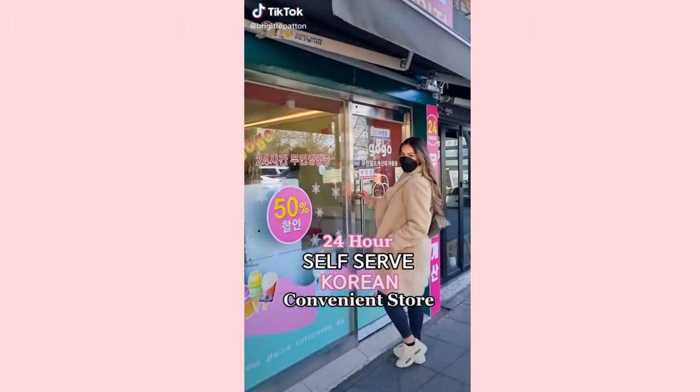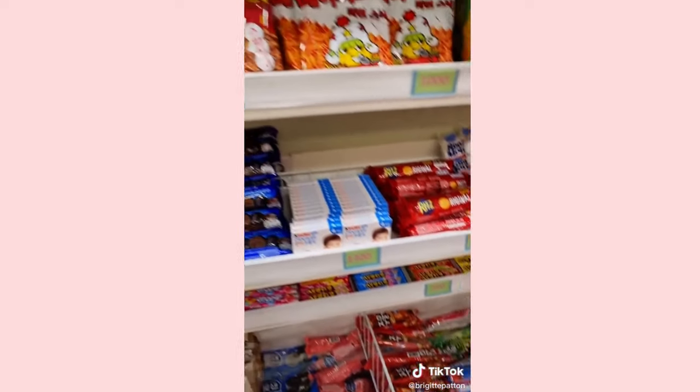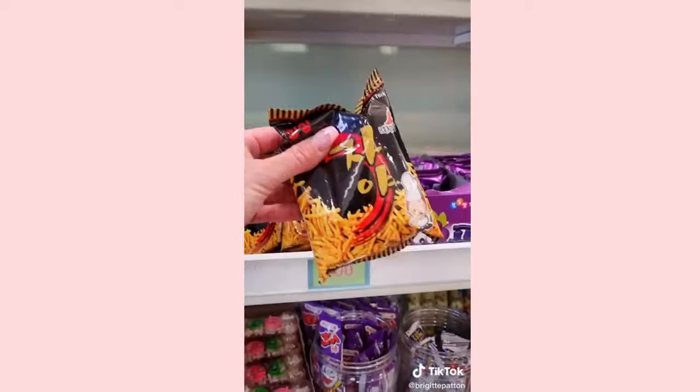Come with me to this 24-hour self-serve convenience store in Seoul, Korea. They have snacks at discounted prices, often less than 1,000 won or 80 cents. There are so many to choose from.